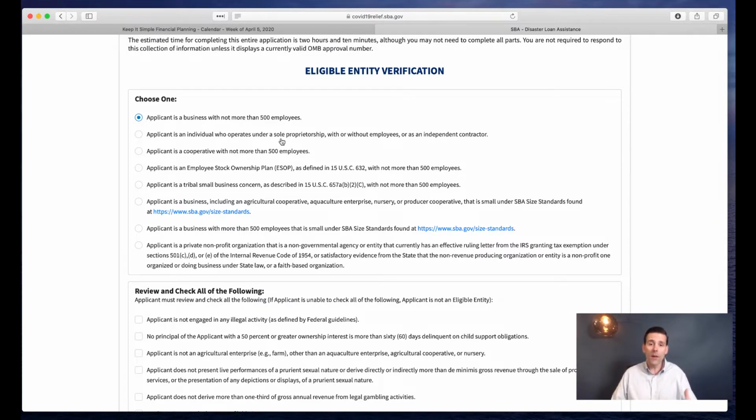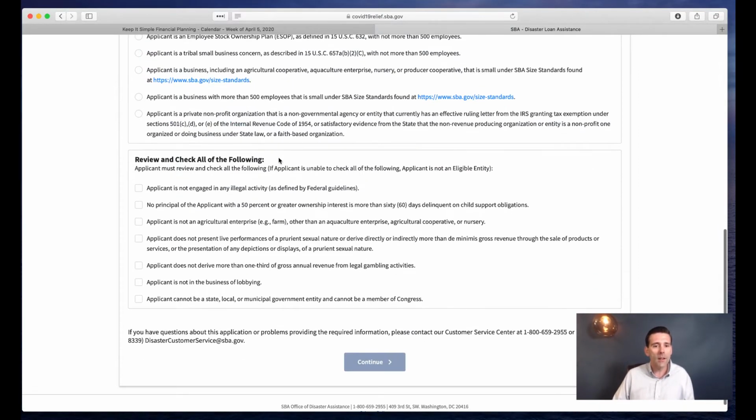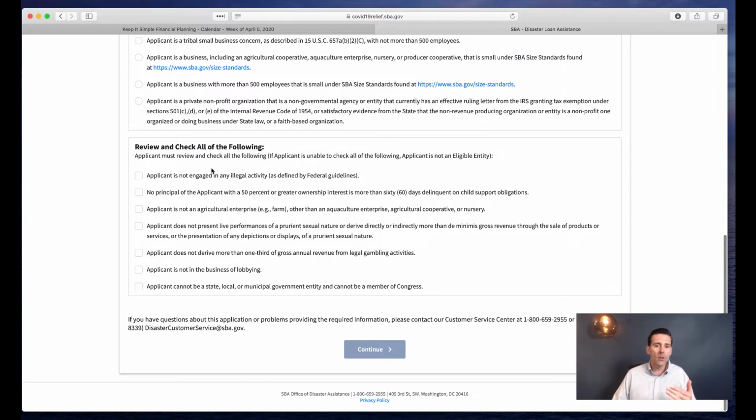But this does qualify if you are a self-employed web designer or whatever it may be. So you can choose this second one here, okay? So the second thing you have to check is that you're not doing anything basically wrong here, okay? So you have to check off that you are not engaged in an illegal activity.